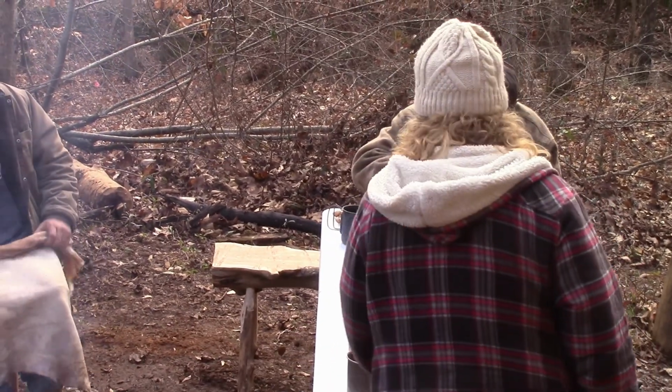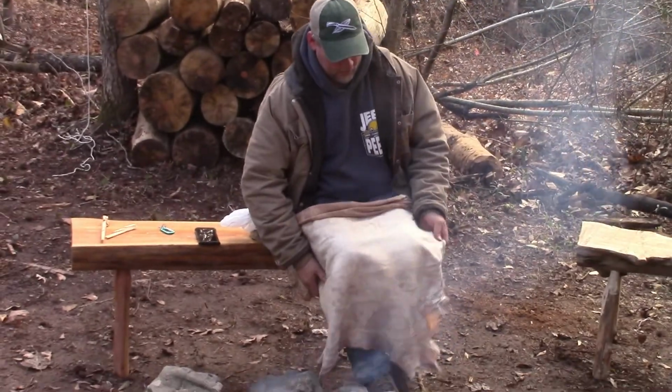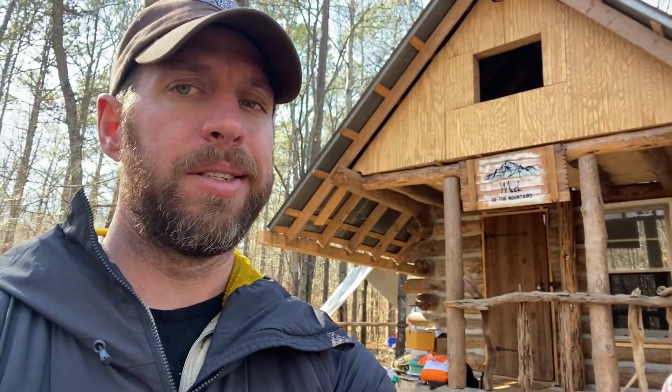And that is basically the same as what we're doing with these hides. Right. And you can tell as you're working it, if it starts drying and it feels weird, you know that you're probably going to have to put it back in that braining solution again and soften it all back up. You don't want to have to do that. No. So you keep working it until it's completely dry.